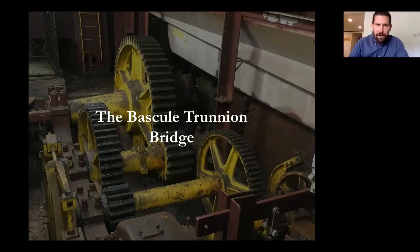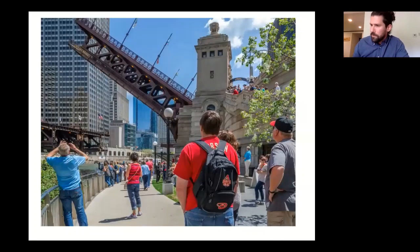So here's a photo of the bridge being raised. The Michigan Avenue Bridge was renamed the DuSable Bridge in 2010 after Jean-Baptiste Point DuSable, who was the first non-Native American permanent resident in Chicago. DuSable's residence was on the north side of the river, pretty much where the Apple Store is today or at the base of the Tribune Tower.